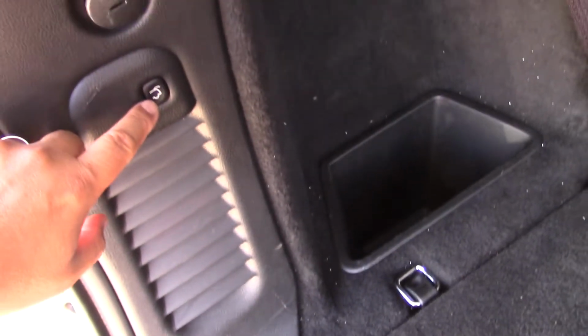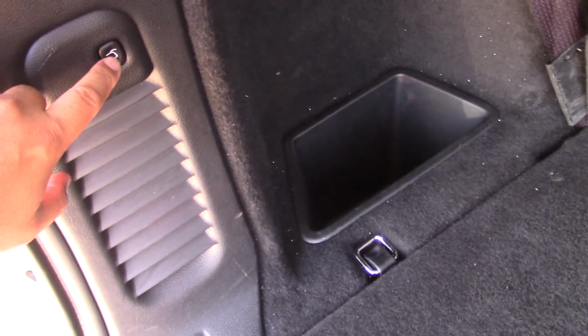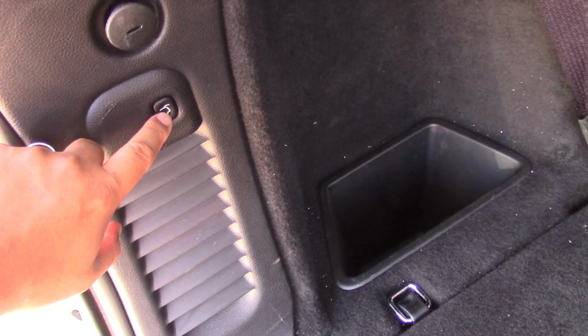So here I am sitting in the trunk. So it is a little bit tight here. But this is what it looks like with the third row up. There is a handy little, I guess, bin here if you need to stick something down there. And there is the button here to close the power hatch. I'm not going to do that now because I'm standing underneath the hatch itself.